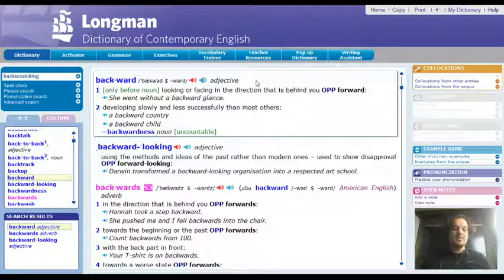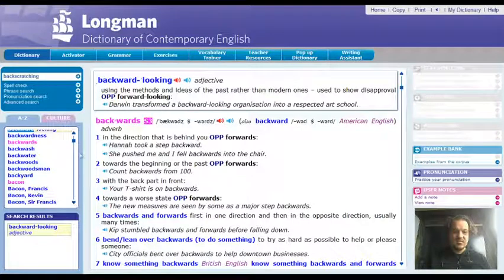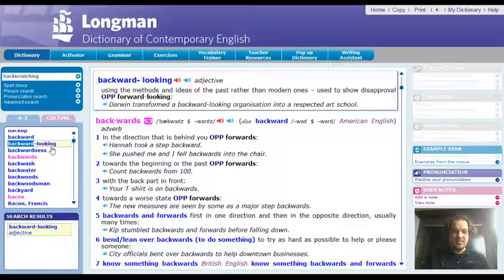Backward looking, using the methods. Let's listen to it. Backward looking. Yes, I like this. This really makes it move a bit faster. Using the methods and ideas of the past rather than modern ones, used to show disapproval. Forward looking, that's the opposite. Darwin transformed a backward looking organization into a respected art school.